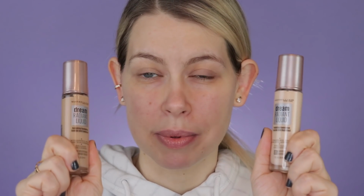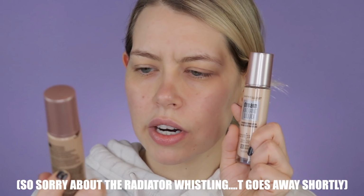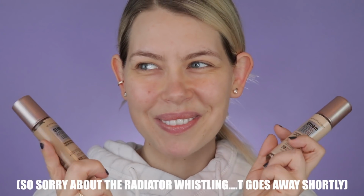I think the color variety here is horrible. There were not enough undertones. There was not enough availability. Maybe it's limited at Walgreens, but this was very hard to find a color that would match me. This color looks way too light. It's Vanilla 05, and obviously this is way too dark. This is 75 Natural Beige. So I'm just gonna mix them together to get my perfect shade.